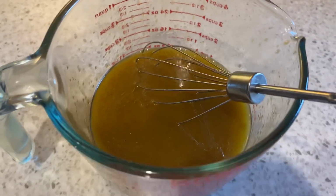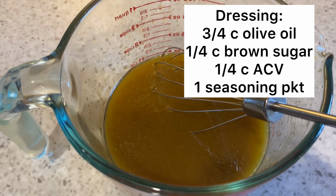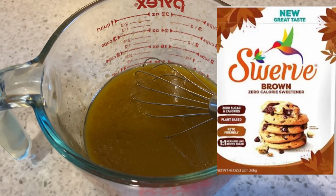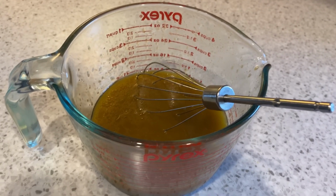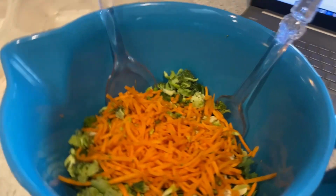Then mix up your dressing using one of the seasoning packets from the ramen, along with all of the other ingredients, which I'll put up on the screen here, and give that a good whisk. Now you can make this dressing with 0-calorie sweetener if you prefer, which I'm doing here. I think it tastes a little better with the real sugar, of course, but it is still tasty with the golden monk fruit or whatever you like.